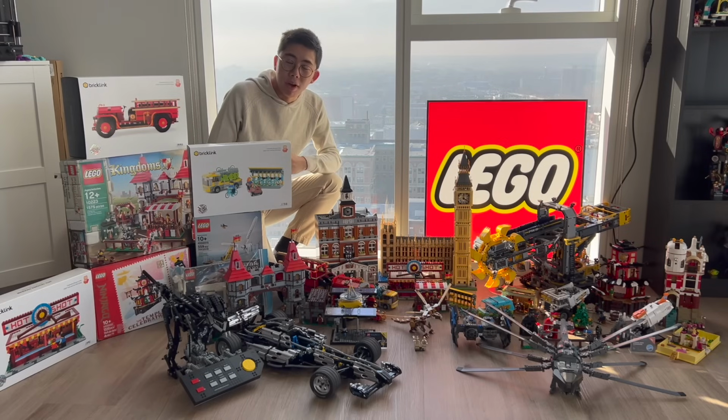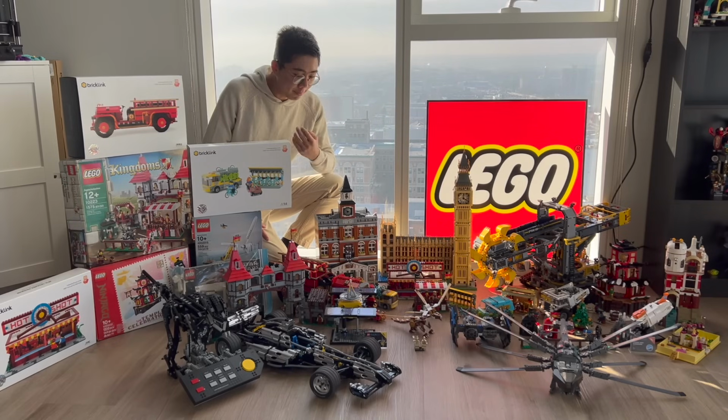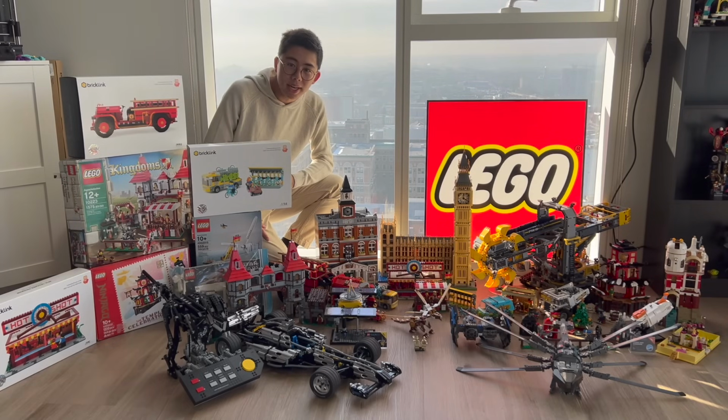There's a lot of stuff here that honestly I've been pursuing for a really long time. A lot of these things are filling up just these small gaps in my collection, things that I never thought I would own, and just other miscellaneous stuff that I really desperately needed in my collection. So the sets here pretty much comprise a ton of stuff I really needed to fill a ton of really important gaps in my collection.